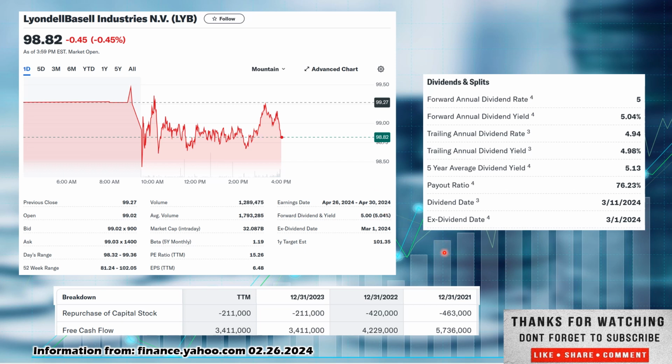Back to LyondellBasell again. Let's jump in and look at free cash flow. We want growing free cash flow over time, because typically if a company has growing free cash flow, they can pay down their debt, they can make acquisitions, they can reinvest back in themselves, and most importantly, they can pay out dividends and increase them over time. So 2021 was looking at 5.7 million, 2022 down a bit to 4.2, 2023 down a little bit more to 3.4. So this is actually not what you want to see.